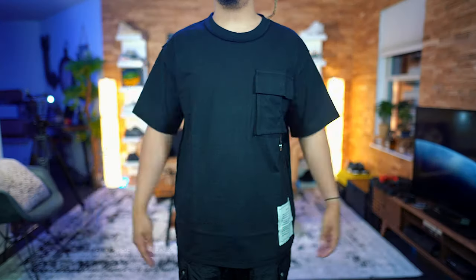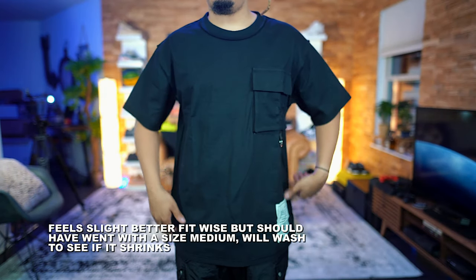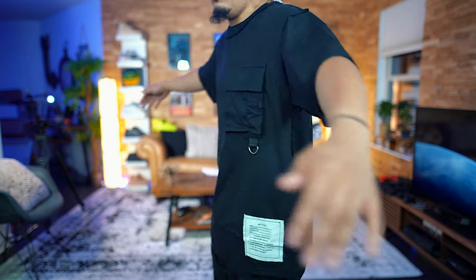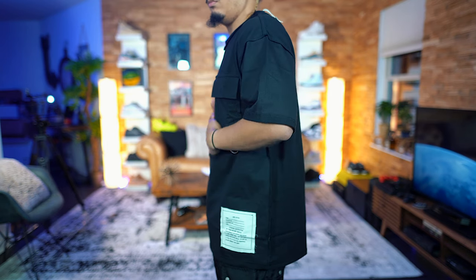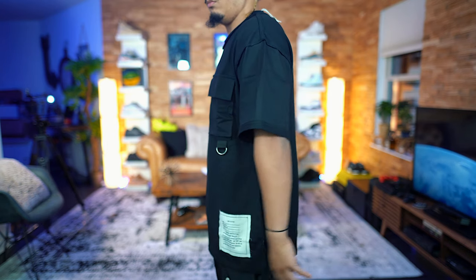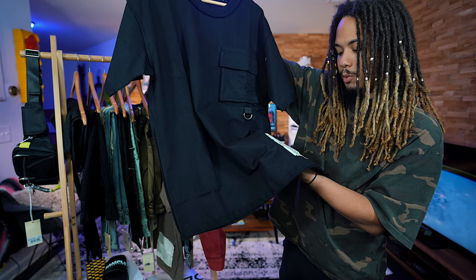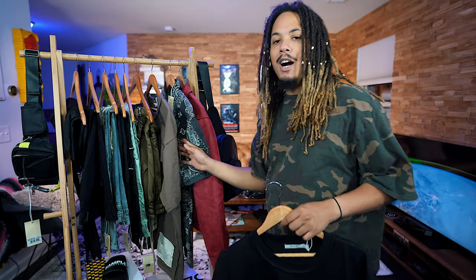This is the black version. Real nice, basic. I love this little patch. The patch feels nice. It's stitched in. Like I said, it says name, service number, contract number, size, cleaning instructions: dry clean for best results. If cleaning is not available, hand launder in lukewarm water. Use mild soap, squeeze suds through garment, do not rub or wring. Dry at normal room temperature, do not remove this label. So they're going for some of those type of vibes, you feel what I'm saying?